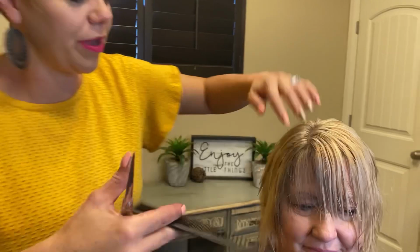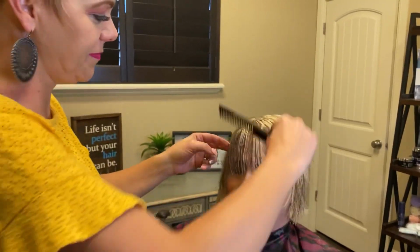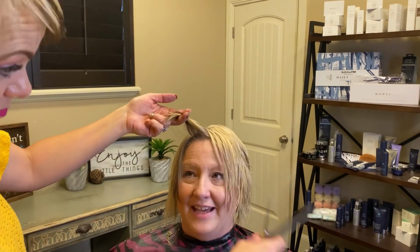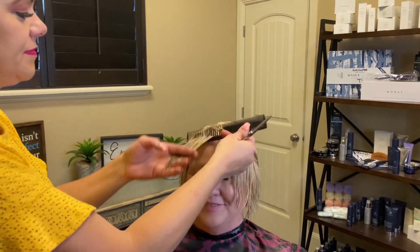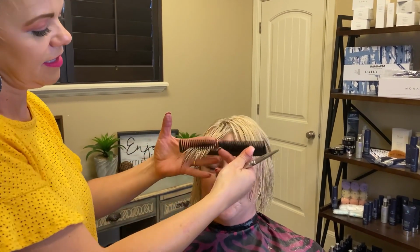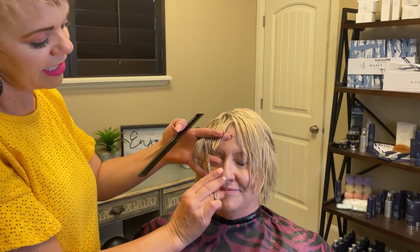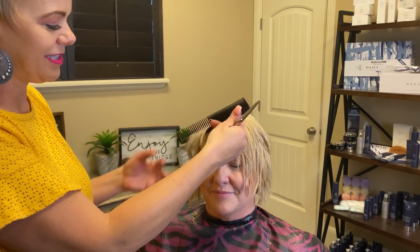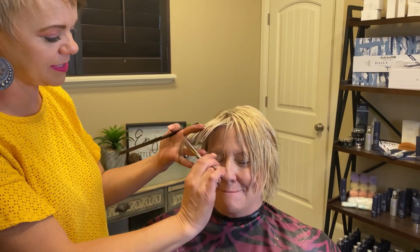All right. Now we are going to come to the bang area. And you just like it wispy kind of in the front, right? Just what you have. So cute. Okay. So we're just going to bring this in and take big chops. Is that what I say? Big chops.